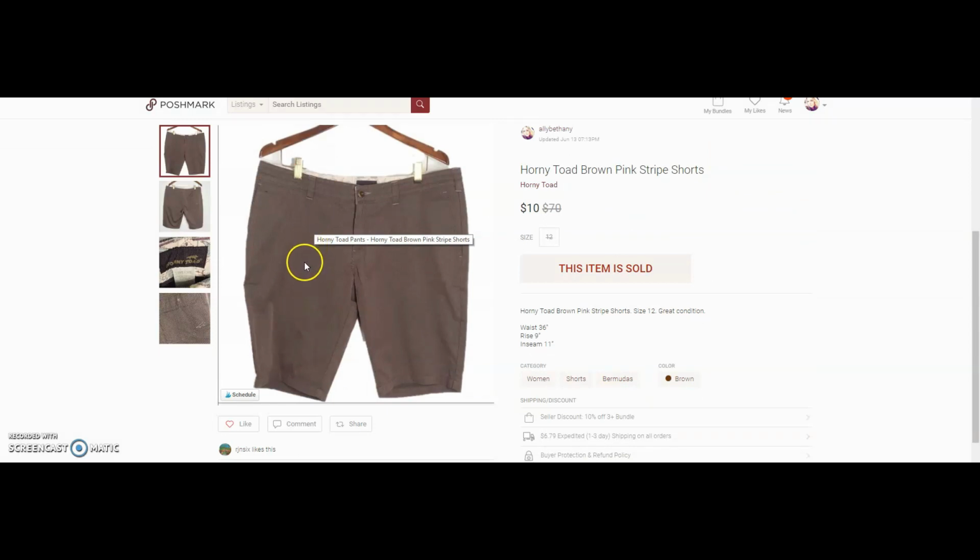The next item are these horny toad brown pink striped shorts. These sat for a really long time. I paid $2 for these at his house. And I think whenever I had lowered my prices that one week, that's whenever they purchased these.